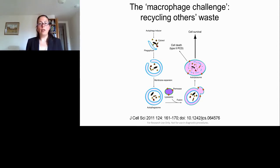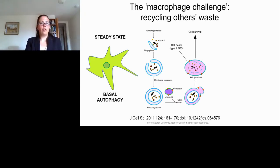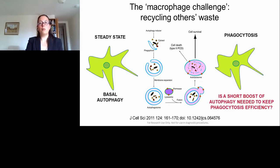One pathway that is ubiquitously used by all cells in our organs and tissues to cope with cell stress is autophagy. Autophagy is a way in which cells, when in need, in an energetic deficit, can recycle their own organelles and therefore survive a certain stress. Macrophages are probably not different from any other cell. So if something perturbs them in the steady state, they're able to induce autophagy. Therefore, we started to hypothesize that phospho-STAT3 induces a short boost of autophagy in the phagocytosing macrophage, and this allows the macrophage to maintain its phagocytosis efficiency.